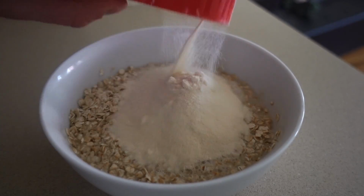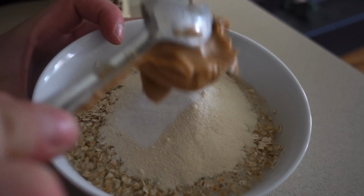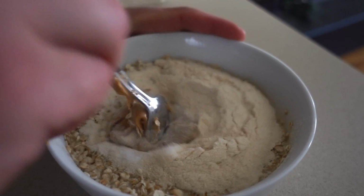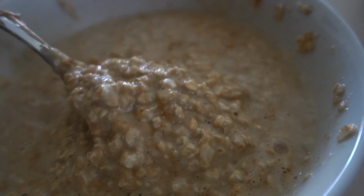And then I go 1 scoop of protein powder for the gains, 5 grams of creatine for the gains, and a shit ton of peanut butter for the people. Then you just mix it all up little by little. So it came out a little bit watery today, but you know what? It's still delicious.